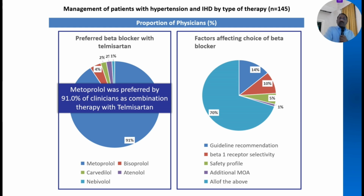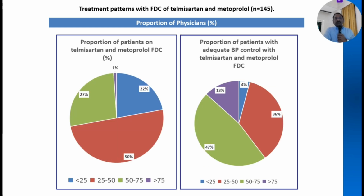But I think maybe 40 to 45% is right in our place, because we use more of telmisartan plus calcium channel blocker plus diuretic as the initial agent of choice. When there is failure, IHD, etc., whatever I told you, the compelling indication, definitely we add a beta blocker in them.